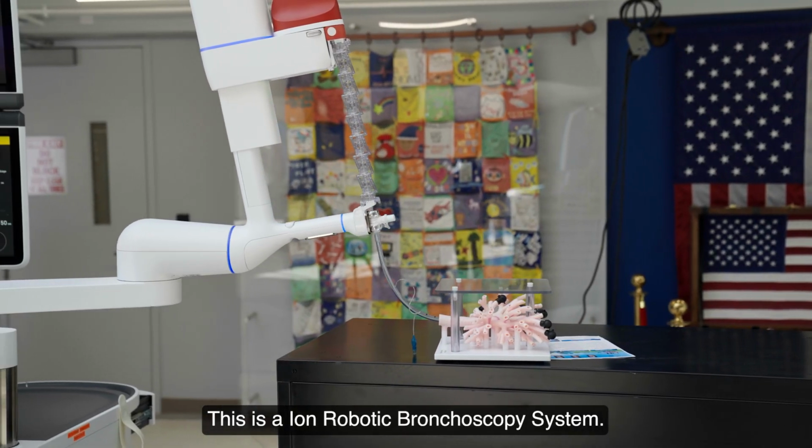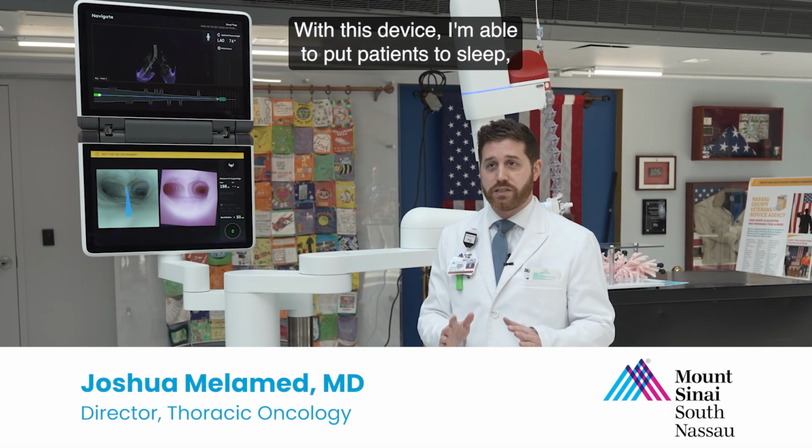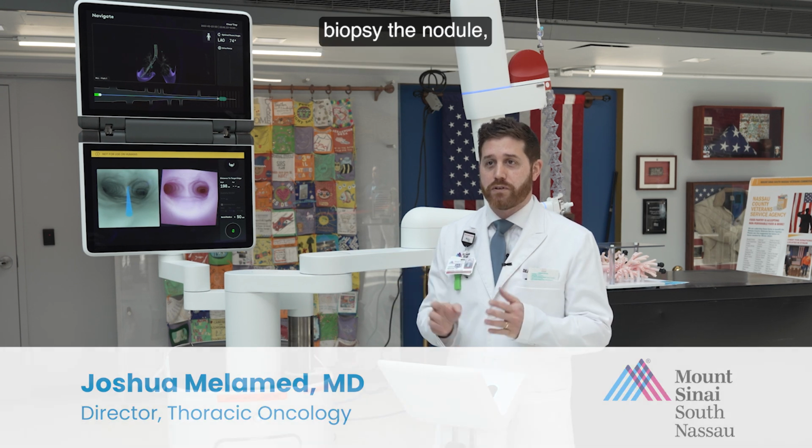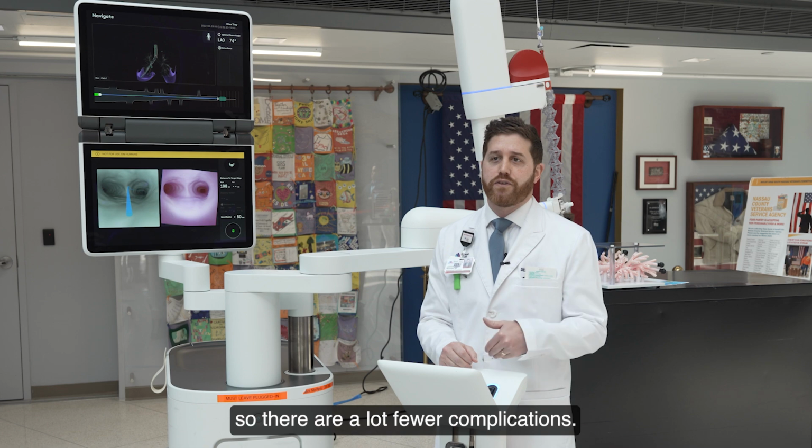This is an ion robotic bronchoscopy system. With this device, I'm able to put patients to sleep, biopsy the nodule, and the risk of pneumothorax is really only about 1 to 2%. So there are a lot fewer complications.